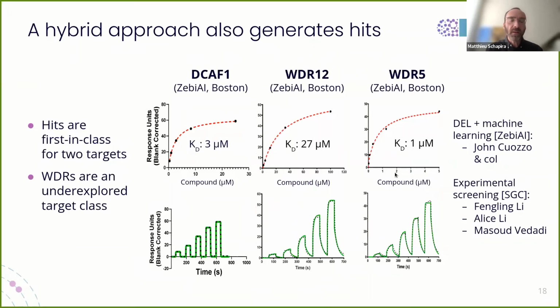And you can see that this method also generated some hits a little bit more potent than the ones we saw on the previous slide, probably because there's an experimental component to this approach, so it's quite different. But still, in all these results, I think it's very promising to see that we were able to identify hits for these underexplored proteins. In each case, it was a first-in-class hit for its target, and this was done after testing just a few hundred compounds. So that was very exciting to us.